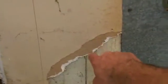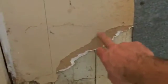Let's take a look here. Originally the walls were plank. Wood planks, it's a tongue and groove planking that at some point in time they covered with sheetrock. Sheetrock's been around since the 40s. I don't know that was done back then, but it was done at one point in time.